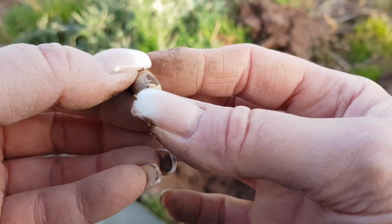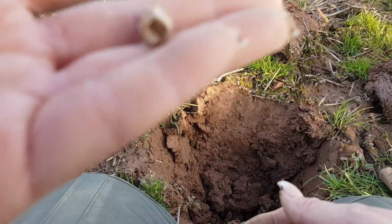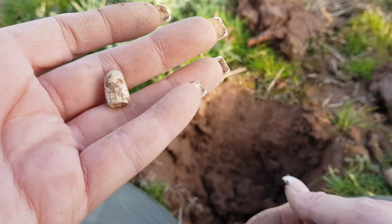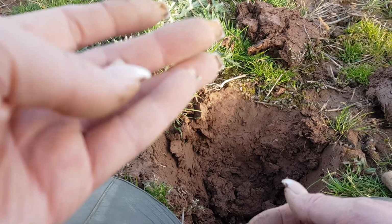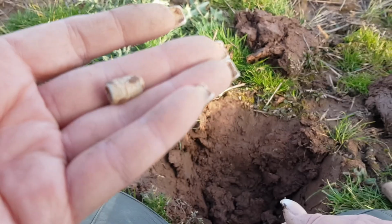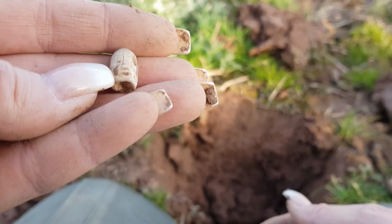Ta-da! Someone was telling me the other day, who deals with guns, that these were called rook shot, something like that. It's the common bullets they used to shoot the rooks. I think this one must have gone straight through it, because it doesn't look like it's had any impact, but there you go. A little bit of British history there. Of course, it could be complete rubbish, because that's a big bullet to kill a bird, isn't it?